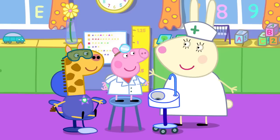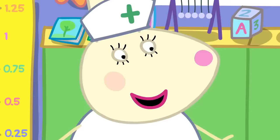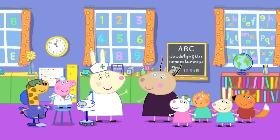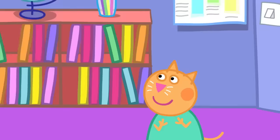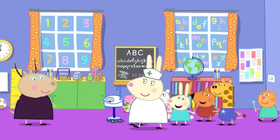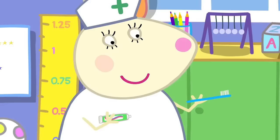Does anyone know a way we can look after our teeth at home? We can brush our teeth. That's right, Susie. Brushing our teeth keeps them clean. Shall we practice brushing our teeth? Yes! Miss Rabbit is giving everyone toothbrushes so they can practice brushing their teeth. First, we get the brush wet. Then we put some toothpaste on. Everyone is adding little dollops of toothpaste to their toothbrush.